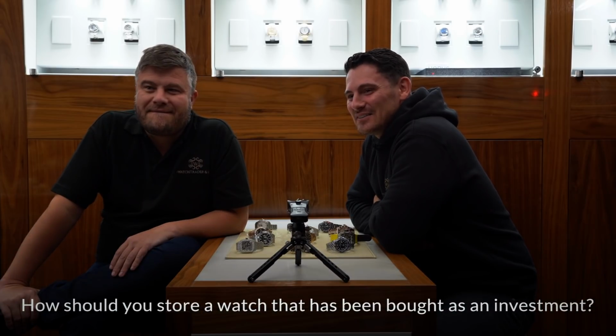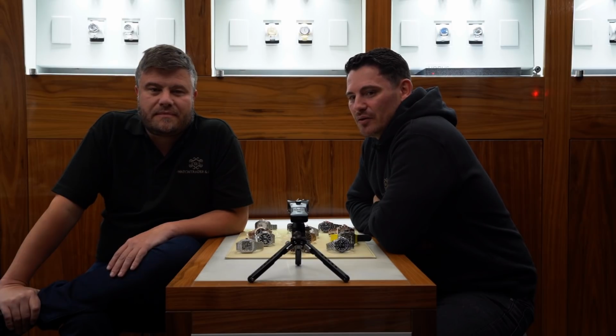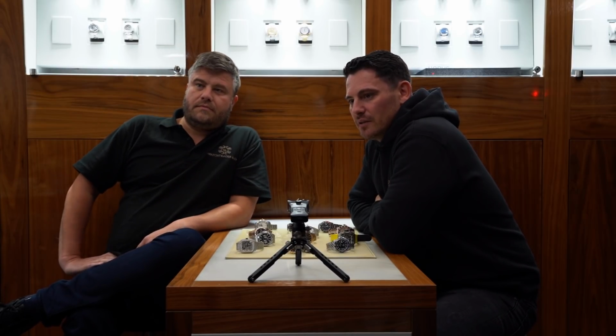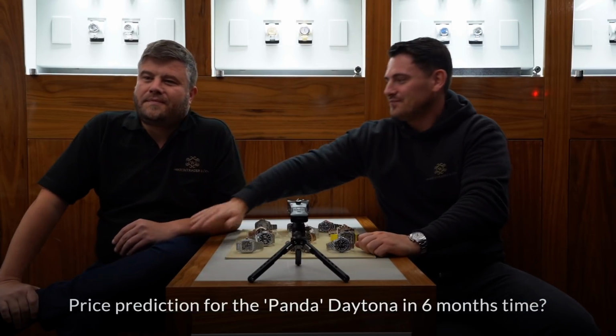Right, this is an interesting one. I don't know if you've got any tips on it, but how should you store watches that have been bought as investments? Safety deposit box. Not under your bed. That's a good point. Put them in the plastic coffin, just store it away. Or a bank. No problem, safety deposit box, forget about it. Price of the Panda Daytona six months from today.